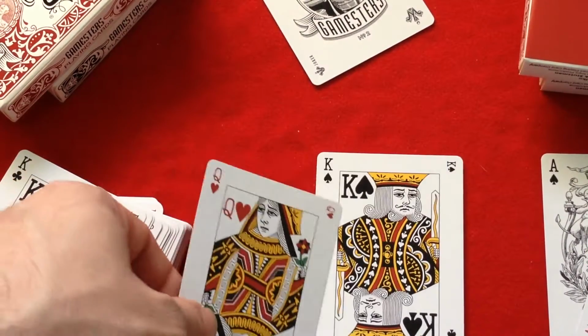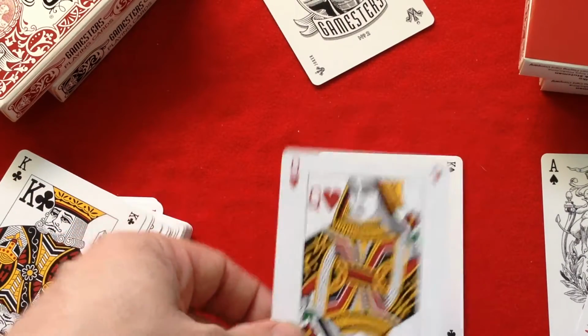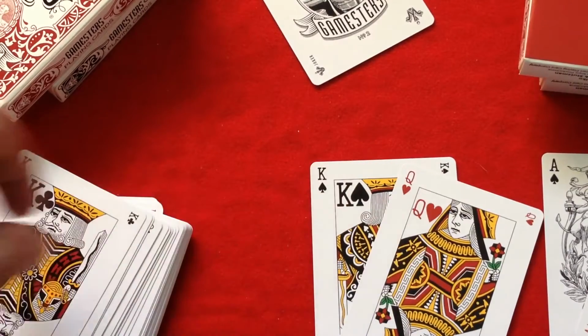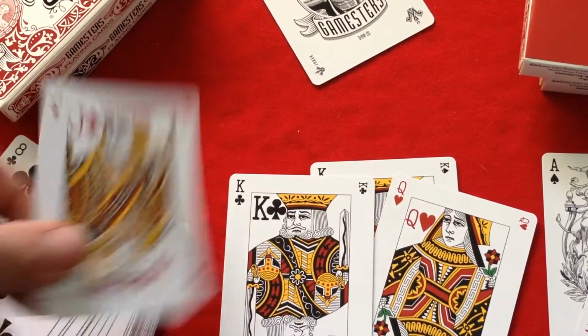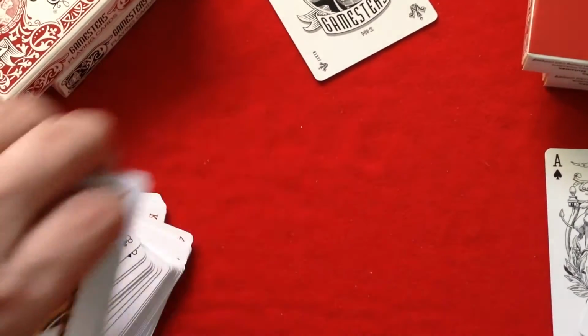For some reason, the kings, or at least the king of spades, is really big. The queen is a lot smaller. I don't know why it is. At least the lettering looks smaller. But fairly standard. And then the number cards as well, fairly standard.